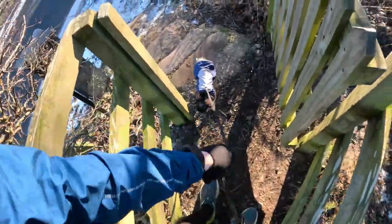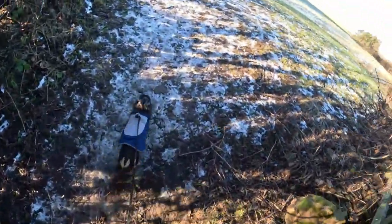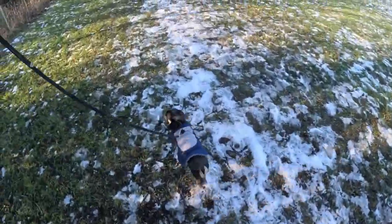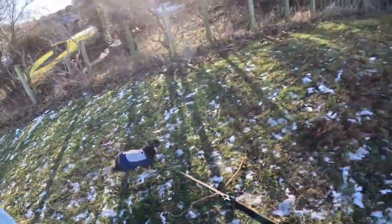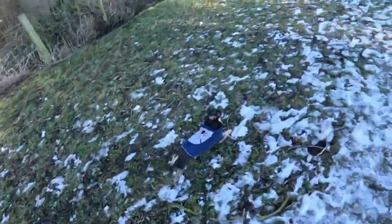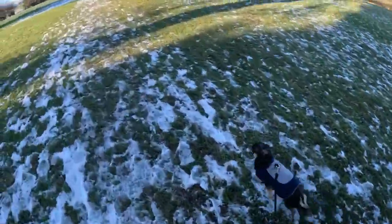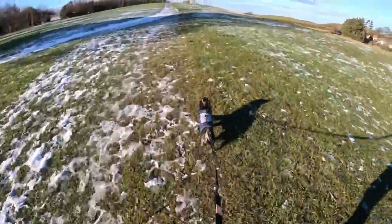There we go, and that's the section of road done, Blotter. Now on to the tracks, but not only is it the tracks, it's the start of the uphill. So how am I going to do? Come on, show us. This way, come on. Good boy. Go on, put us up this hill.